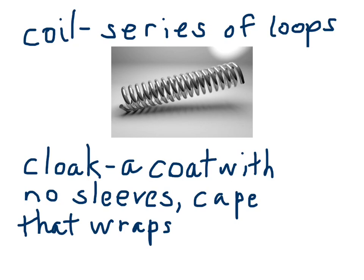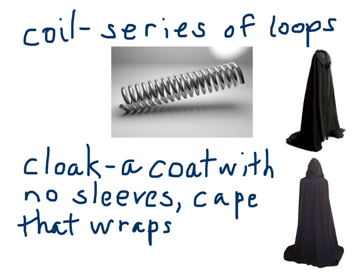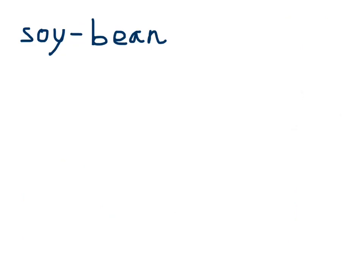So a cloak is like a coat with no sleeves, or almost like, this is my own definition, like a cape that wraps around your shoulder. So again, here's some examples. This is from the back. Often they have a hood, and then they're attached at the neck, and they kind of just hang down. You kind of think about wizards or something, but sometimes people will still wear them today. But it's just like a coat that wraps around like a cape, no sleeves.